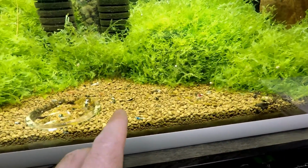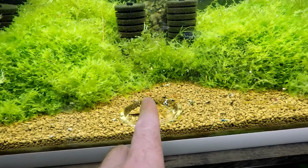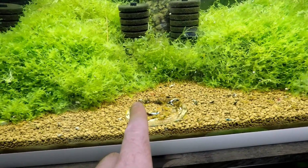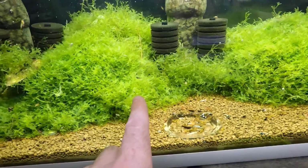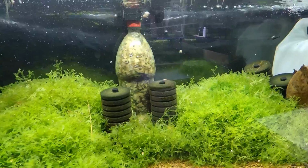What is that there? That is so cool. I've never seen one like that before. It is some kind of tiger, but it is all black stripes. I'll have to come back and look at this one. Never seen a shrimp like that before.